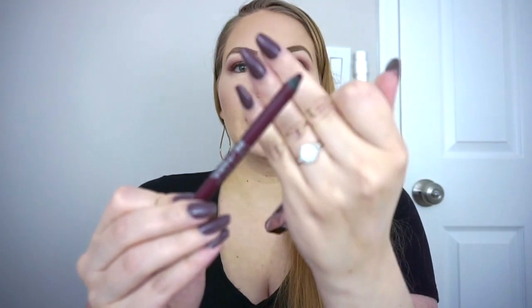Then two final eye products. The first is this Urban Decay 24/7 Glide-On Liner in Alkaline. It's a gorgeous burgundy pencil liner, but I've told you guys a million times, the Urban Decay liners run really badly on me because I have very oily under eyes and very watery eyes. And I do have some similar shades from ColourPop, so I will let this go. This was hard for me because I did purchase this myself, only had a 20% off coupon. So I know it was expensive, but it's okay.